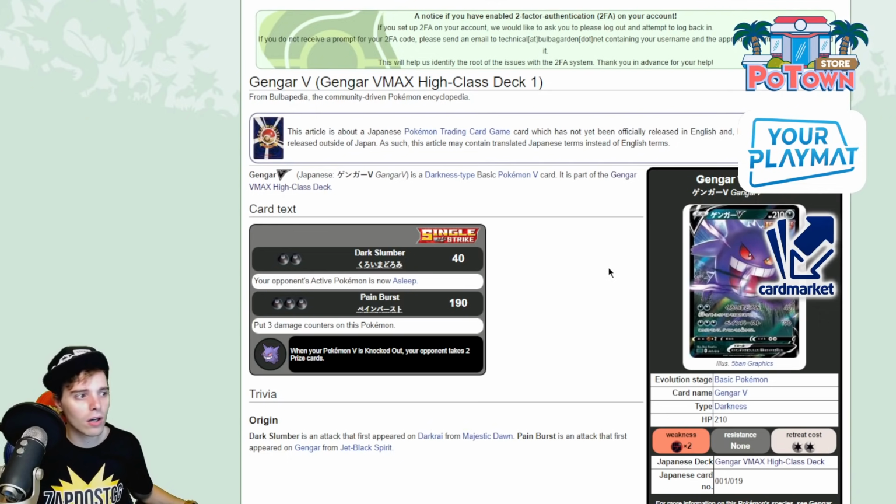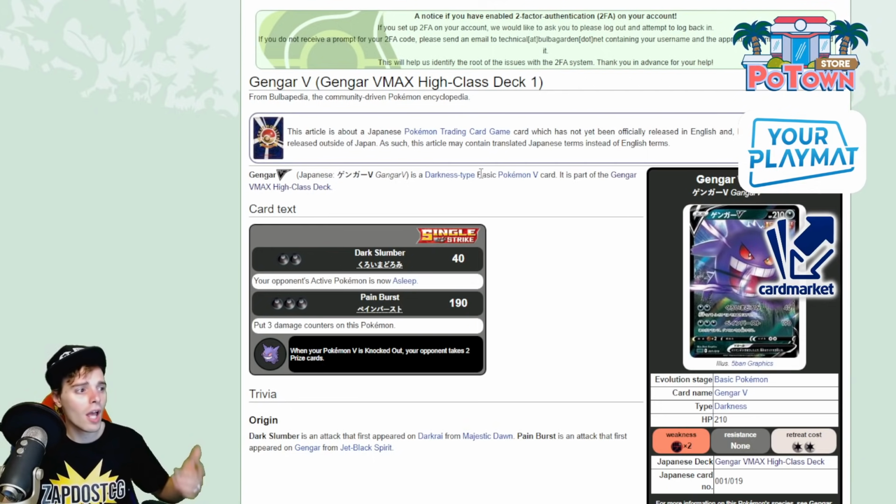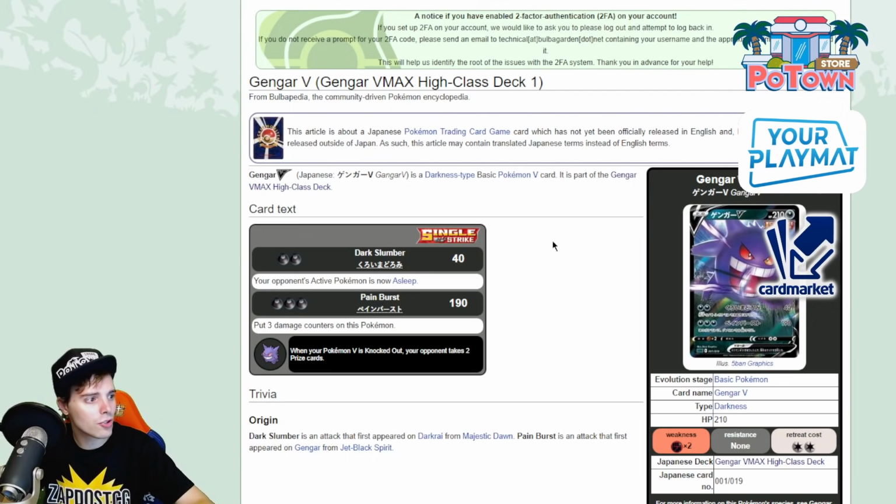So, Single Strike Gengar V slaps 40 damage and the opponent is now asleep. Could help out to slow them down, but it's a 50-50 shot, and they also have Switch, Escape Rope, Bird Keeper, etc. Then also Pain Burst 190, put 3 damage counters on this Pokemon.